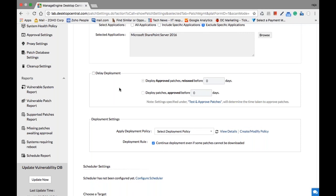What if that might affect my production service? Should it cause some kind of damage to my business? So in such cases, there are many enterprises who would like to roll out all their patches on a test-based deployment. You see how it works, you don't find any malfunctioning, then you go back and get them rolled out for your production. So in such cases, you can go down, choose the delay in deployment option, and specify a number of days from the release date, or probably a specific number of days based on the approval.